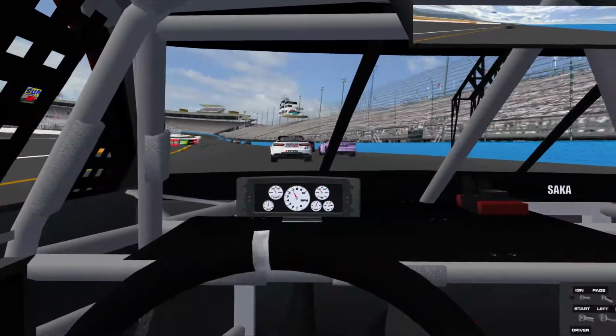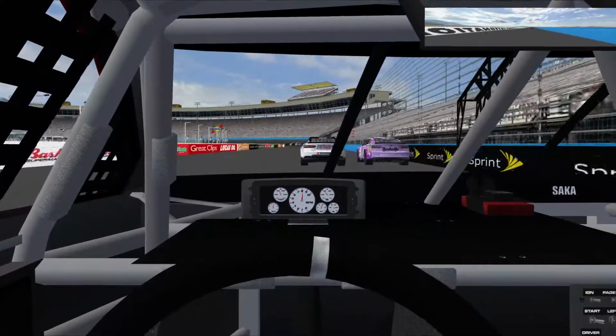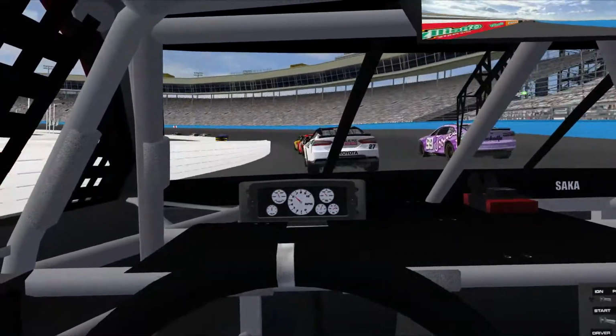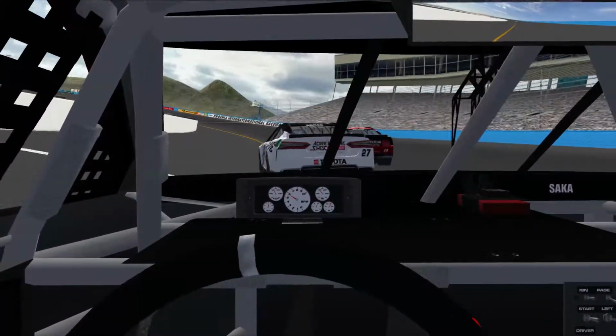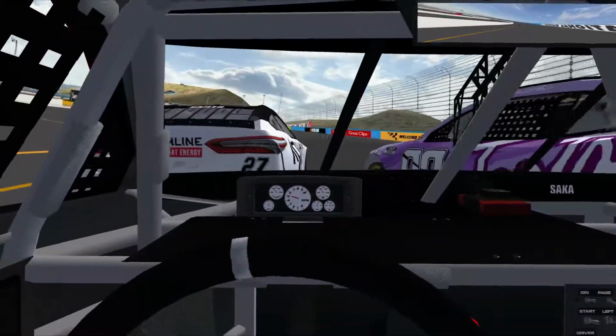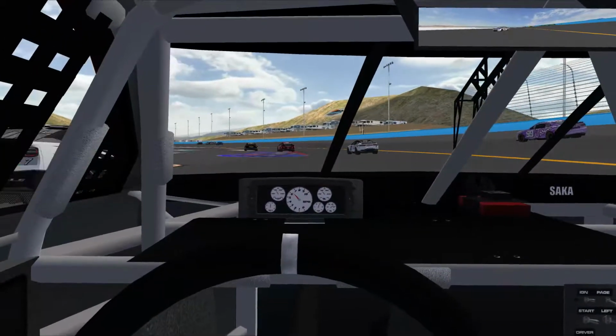He'll try the crossover under Daniel Suarez, looking to the inside of the 14 of Briscoe as well, but Brandon thinks better of it, keeps in line. No pressure out of the mirror, so we can continue moving forward. Oh, Brandon, oh, into Suarez. Suarez into Brandon. We get it gathered back up.